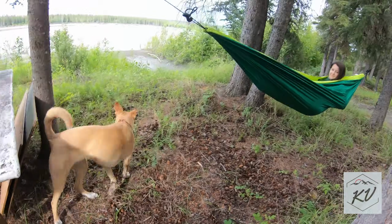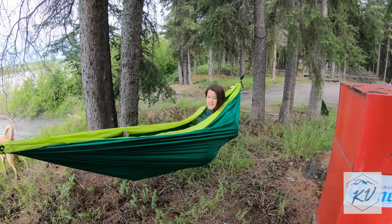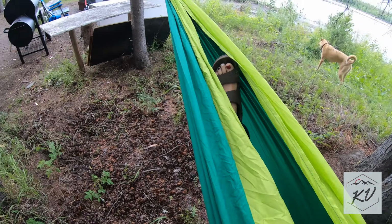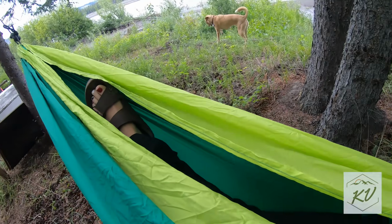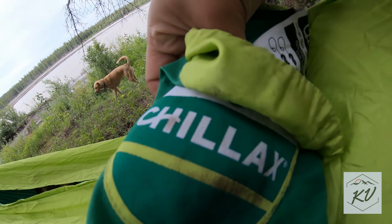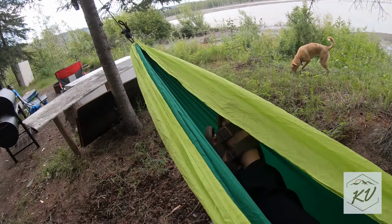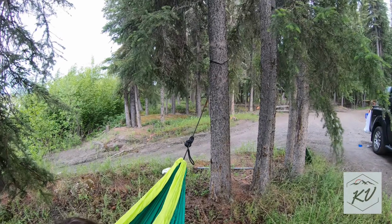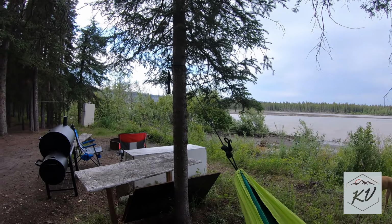Good dog. Say hi, babe. Babe, how's this hammock? Awesome. We've had this hammock for a while. It's by Chillax. Pretty good hammock. We've had many people in one, and it withstands all the weight.